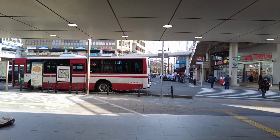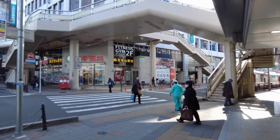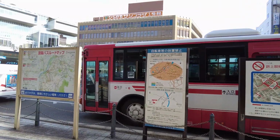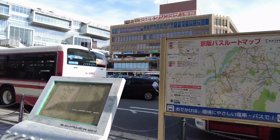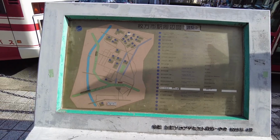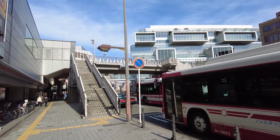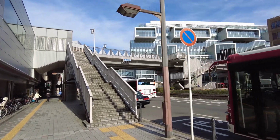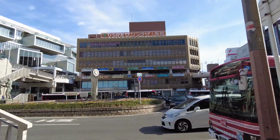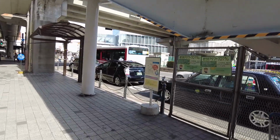Okay, so you can see the bus station here. Lots of buses. Here's another map of the station area. And that bridge up there, that's where I started this video. Gorgeous day. And this is where people line up and the taxis wait for people to come.